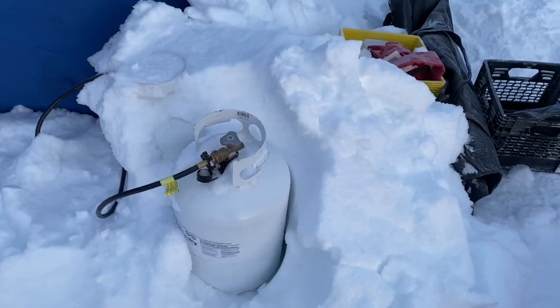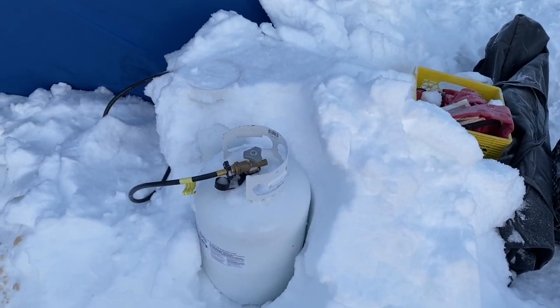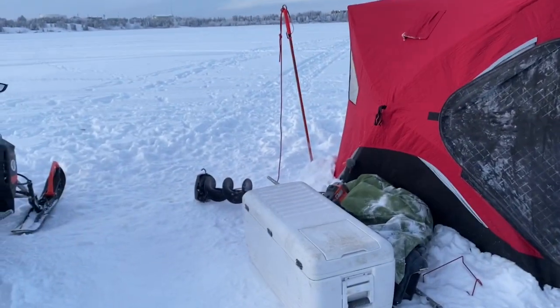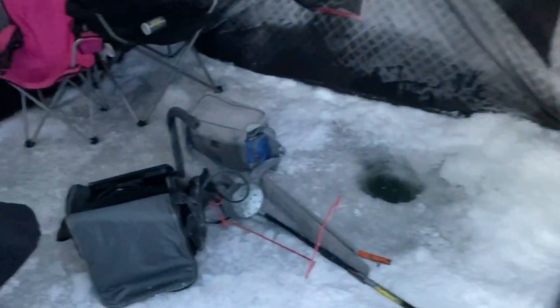So we buried the propane tanks in snow. I just unburied them. I'm starting to pack up. Here it is. It's the ice fishing shack.